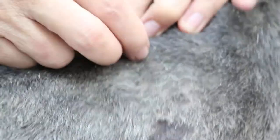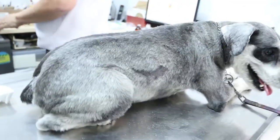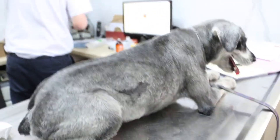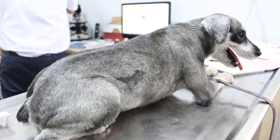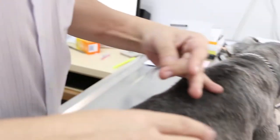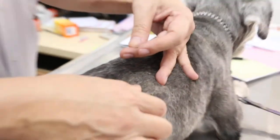Now I will check for ringworm again. It's most likely ringworm again. Because this ringworm, in some dogs, takes a very long time. And in some dogs, you have to keep them bald for a long time, until all the ringworm is gone. You see, there's a ring here, there.